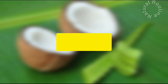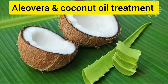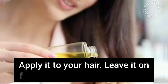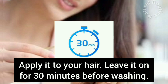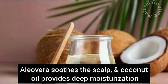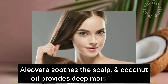Third tip is aloe vera and coconut oil treatment. Mix aloe vera gel with coconut oil and apply it to your hair. Leave it on for 30 minutes before washing. Aloe vera soothes the scalp, and coconut oil provides deep moisturization.